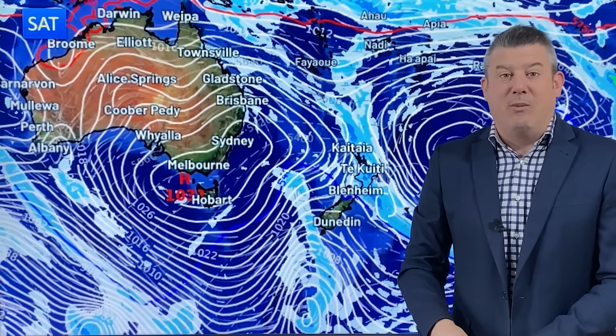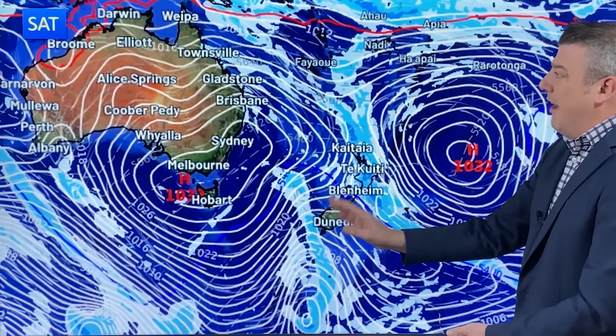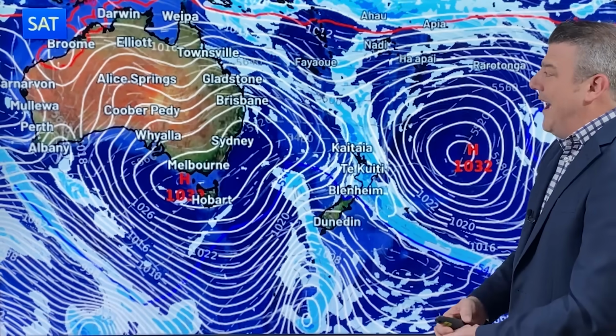Keep an eye on our ruralweather.co.nz website. Really good at keeping up to date with those rainfall totals. And another cold front just coming into the south here on Saturday. Temperatures dropping again.